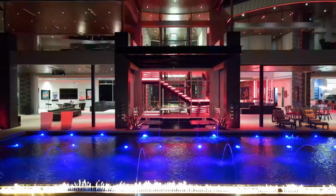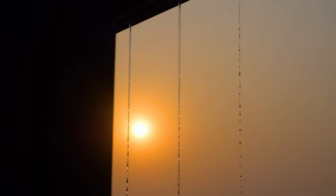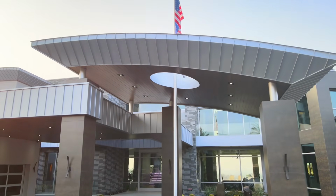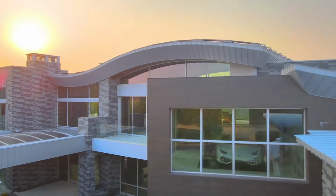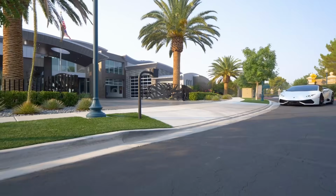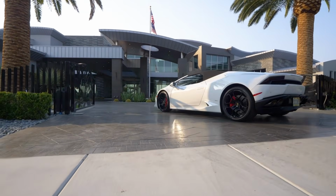Nestled in Henderson's prestigious Seven Hills community, this 14,000 square foot estate, designed by Pinnacle Architectural Studio, is a masterclass in structural drama and high-concept living. This 3-story residence bridges the gap between modern sculpture and a private amusement park.